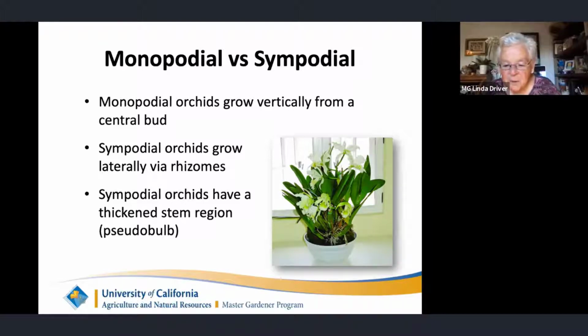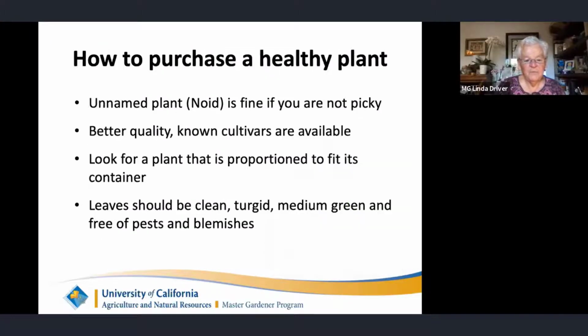Most of the time when you buy one, it comes with a tag that tells you what it is and tells you something about how to care for it. So, okay, unnamed plant, "Noid," is fine if you don't know, and it's not necessarily a bad thing. It depends on how fancy you want to be. So far I've been happy with what I find at Trader Joe's or Costco or Safeway, places I go.